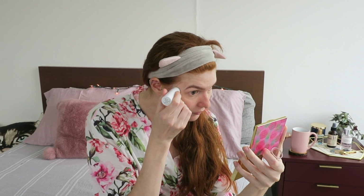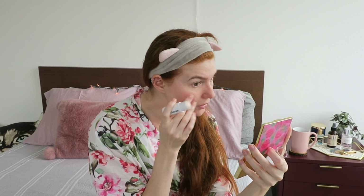Now I'm gonna do a little bit of highlighter before my foundation with the Glossier Haloscope. I just really like the look of using a liquid highlighter before foundation, so I just put this on my cheekbones, and then I rub whatever onto my nose.